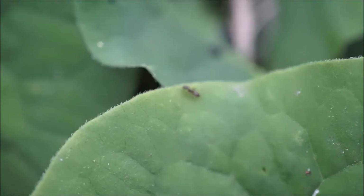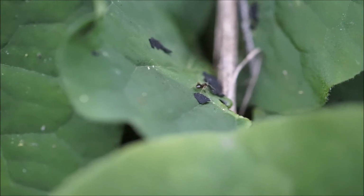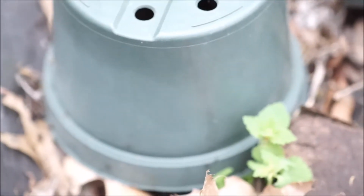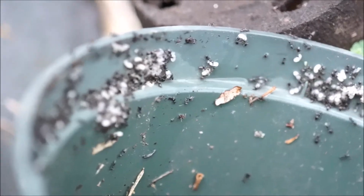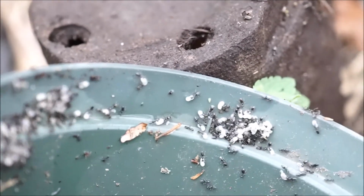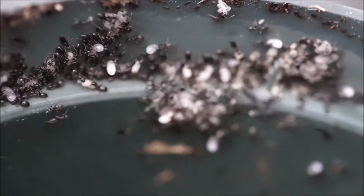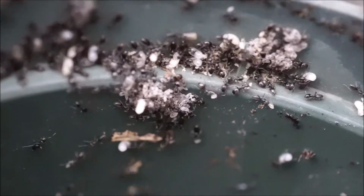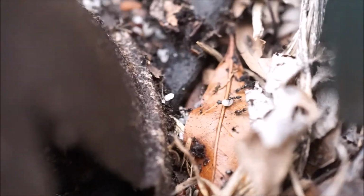Lasius alienus. With yellow legs here. Some of these don't have yellow legs. Ever the opportunistic nester. Tapinoma sessile. See if I can't locate a queen. Let me see. A bunch spilled out down here.